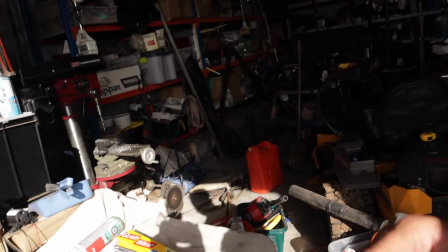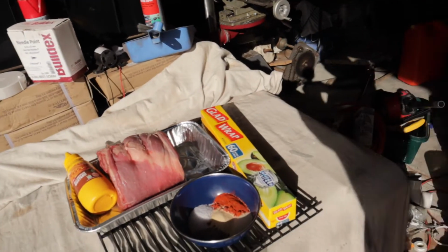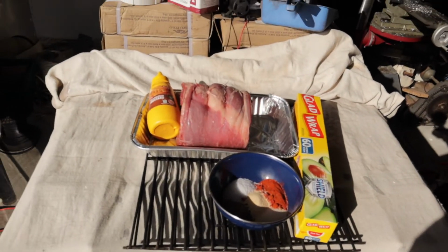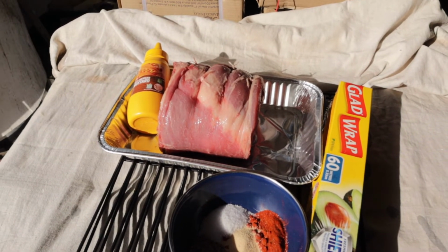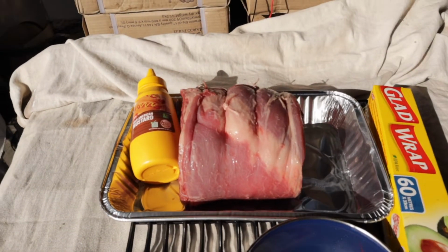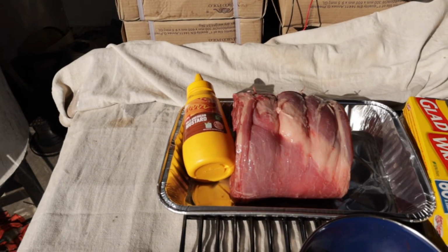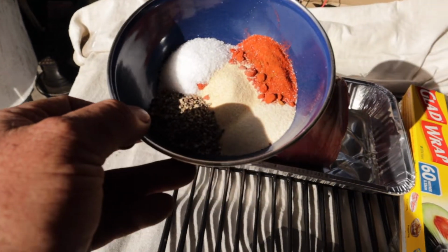All right, so what have we got here? Don't mind the workbench. We are in the shed. Brisket. It's a rolled piece of brisket from our butcher. Just a little one. It's not that big. Got some mustard for the binder. And in here, shadow's pretty bad.